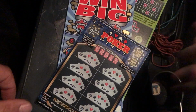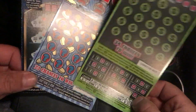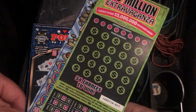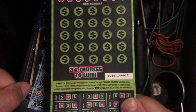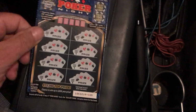$30. I bought this at a cash only place, so I had this much on me. I probably would have bought maybe a $3 ticket or something. So this is what I have. So I have a 1.5, 1.10, and 1.20. Okay, so here we go.